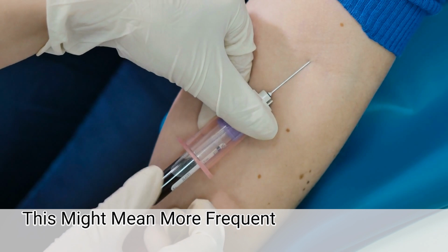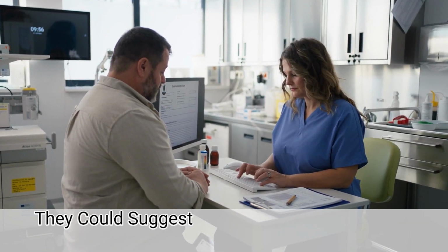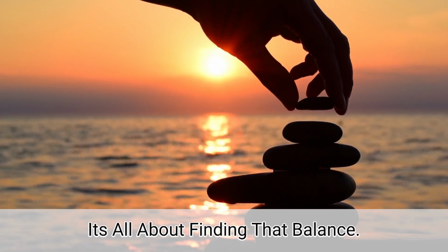This might mean more frequent blood tests and a good chat with your doctor about your overall health. They could suggest lifestyle changes or add a statin to your regimen to keep your cholesterol in check. It's all about finding that balance.